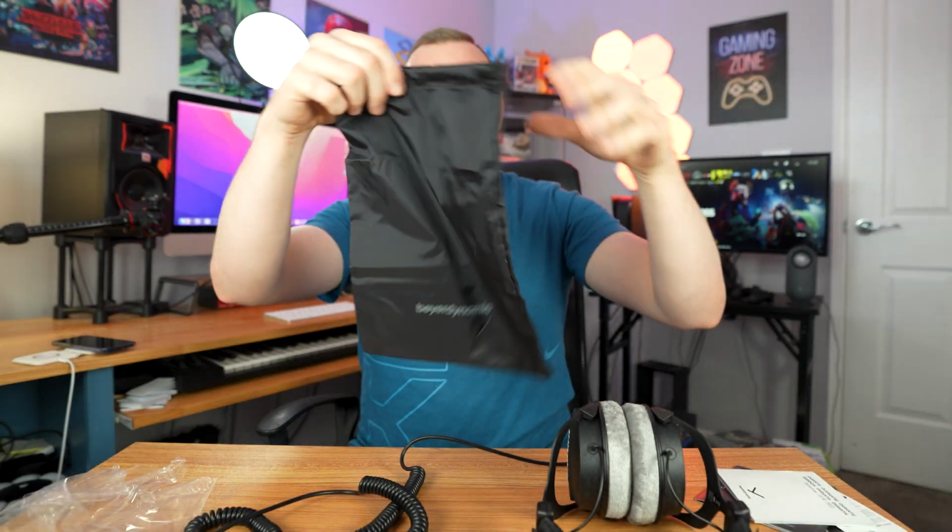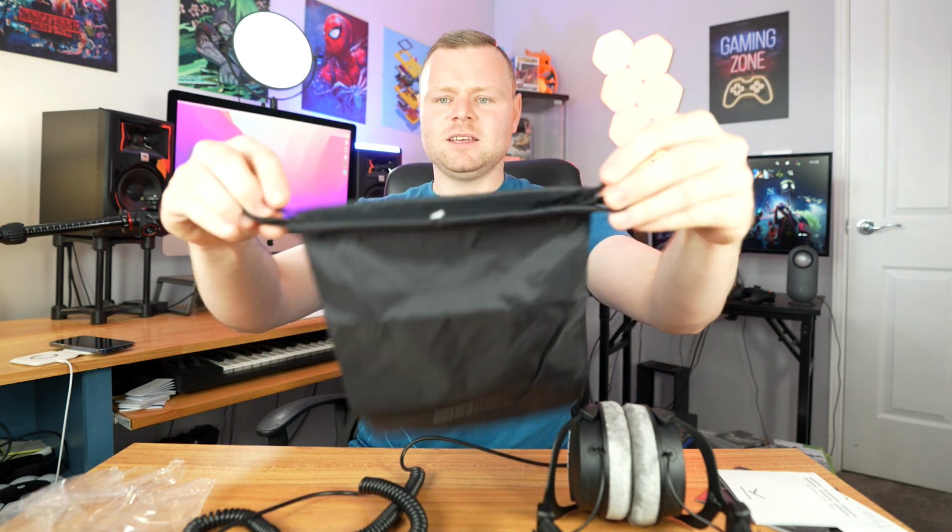Let's have a quick look at this bag. Really nice bag actually. It's like a drawstring bag. Quite a big bag as well actually.